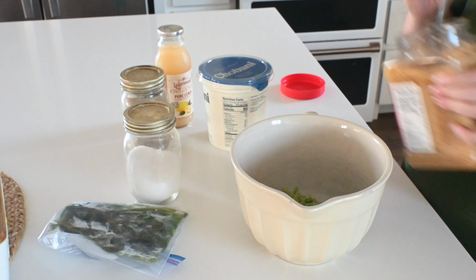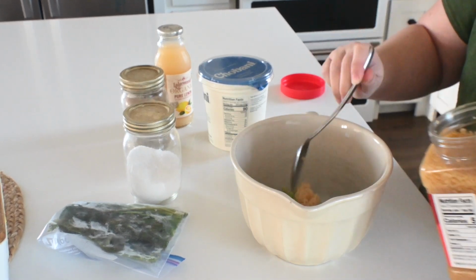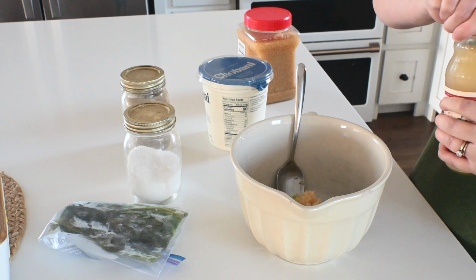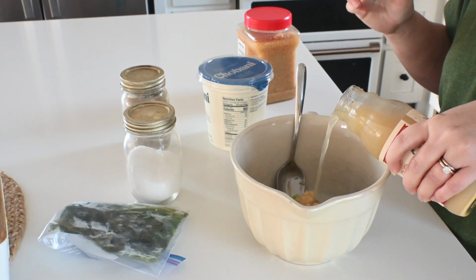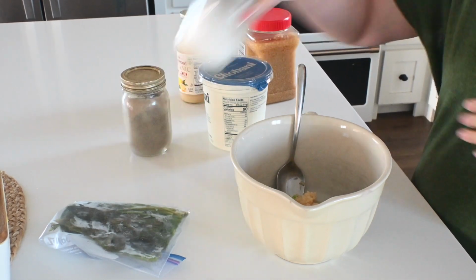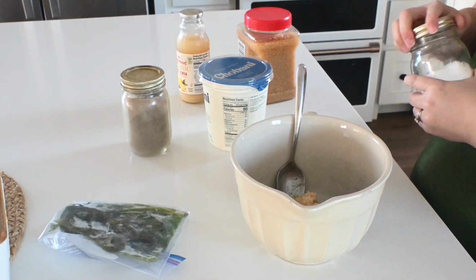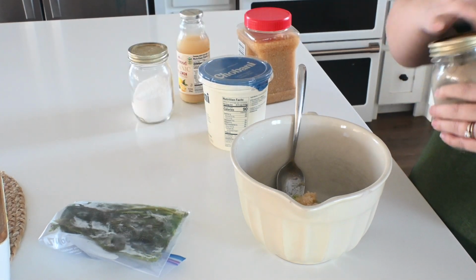Then to that, I'm going to add some garlic. Of course, if you have garlic from your garden or minced fresh garlic, use that. But we don't have any garlic from our garden right now, so we're sticking with this from Sam's Club, which I'm totally fine with. I like to add about 2 cloves worth for this amount of tzatziki. And then I'm going to add a couple of tablespoons, maybe 3 or 4 tablespoons worth of lemon juice, and some salt and pepper to that.